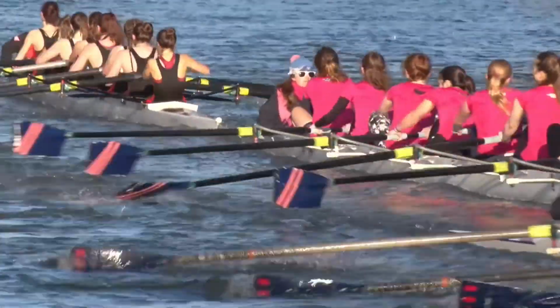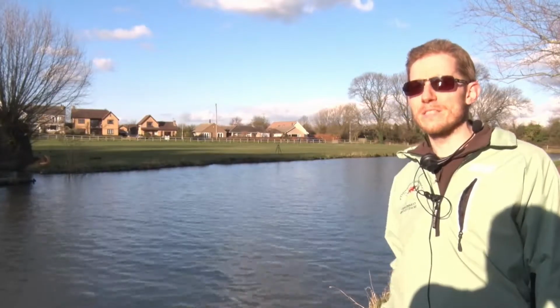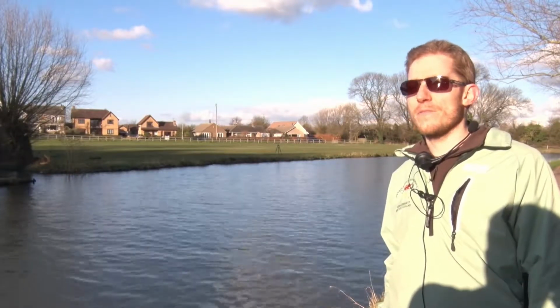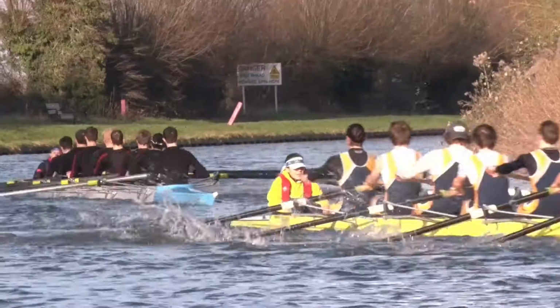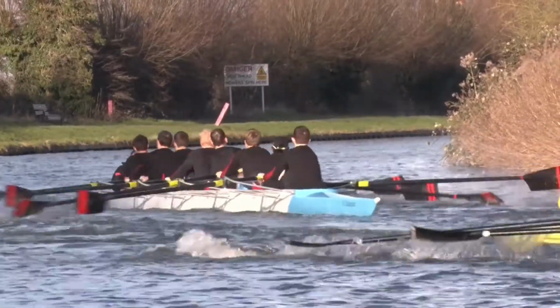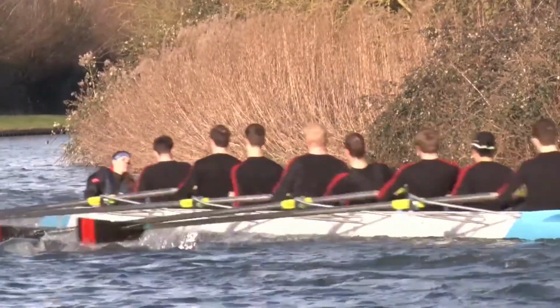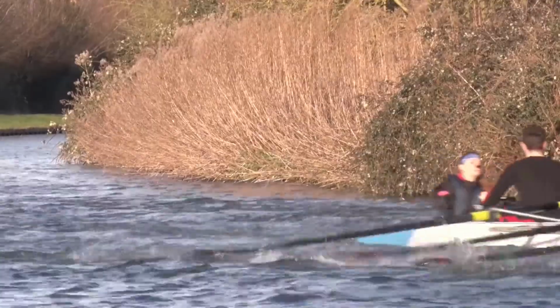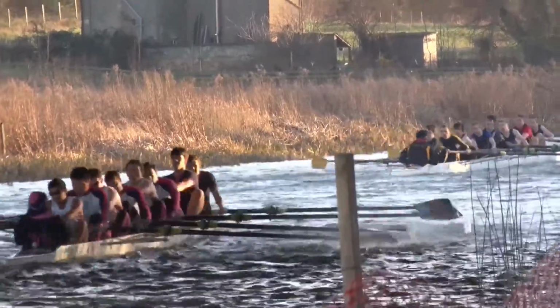Bumps is a very interesting sport in terms of the amount of effort that the competitors put in, because if you go out very, very hard, then you might only have a short race if you manage to catch the boat in front. But equally, if the boat in front gets away from you, you could be racing for 2.6 kilometres, which is quite a long race. The main thing the competitors really need is stamina, as well as a lot of short-term power as well.